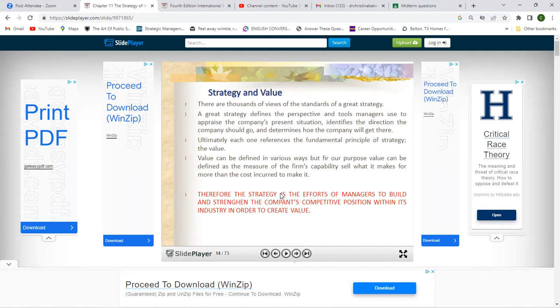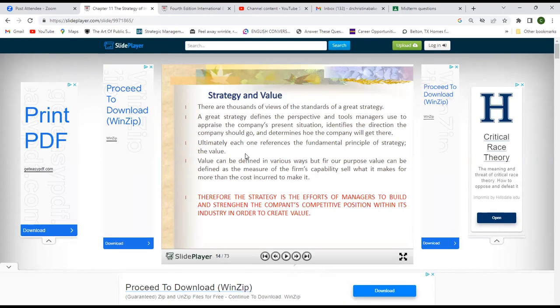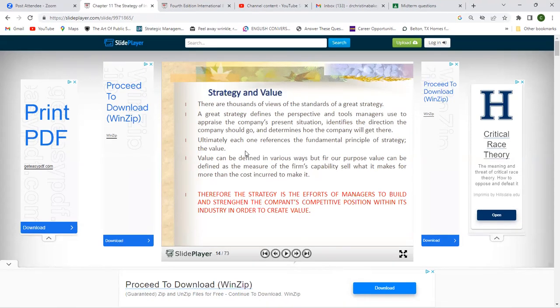Strategy and value. There are thousands of views and standards of a great strategy. A great strategy defines the perspective and tool managers use to appraise the company's present situation, identifies the direction the company should go, determines how the company will get there, and ultimately references the fundamental principle of strategy: value. Value can be determined in various ways.